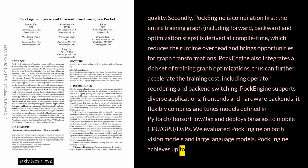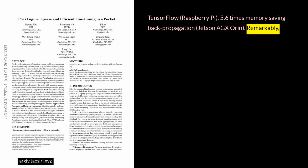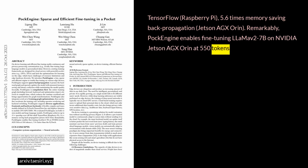PockEngine achieves up to 15 times speedup over off-the-shelf TensorFlow on Raspberry Pi, and 5.6 times memory-saving backpropagation on Jetson AGX Orin. Remarkably, PockEngine enables fine-tuning LLaMA-2 7B on NVIDIA Jetson AGX Orin at 550 tokens per second, 7.9 times faster than PyTorch.